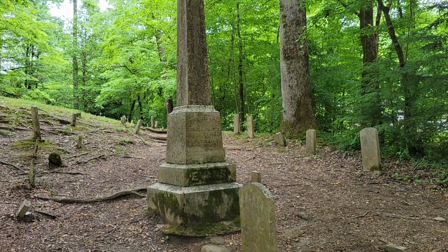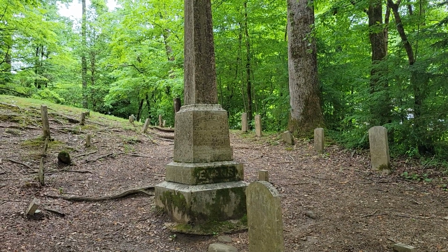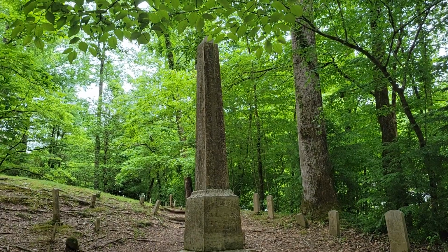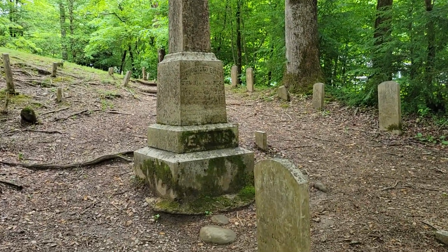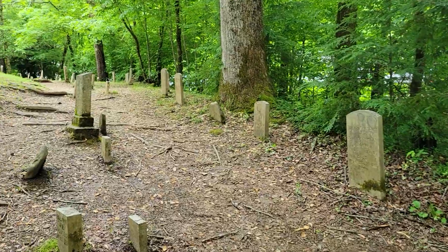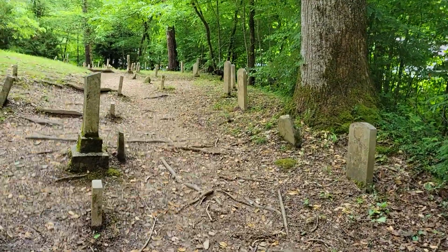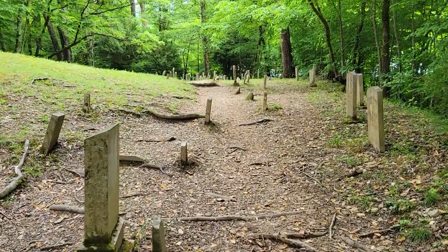This is Graveyard Ghosts, and this is the Evans Chapel Graveyard. In front of me is the Evans tomb. That is where Father Evans is buried. He was the preacher for the chapel, and this particular cemetery was named after him.